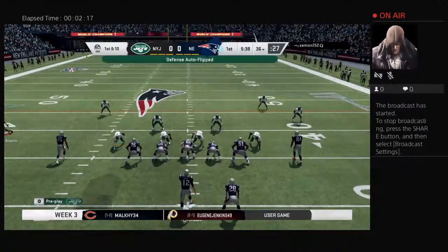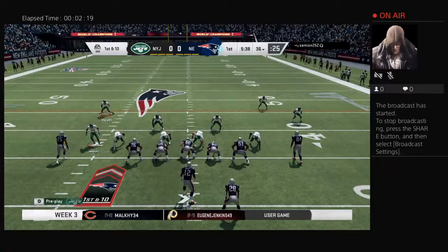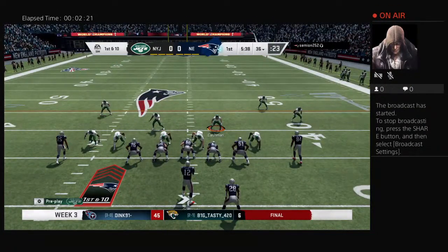So from the 36 now, 1st and 10. 6 man. Check curls, check curls, check curls.